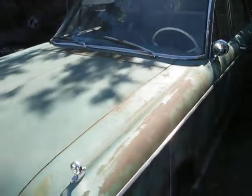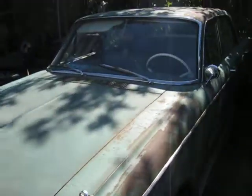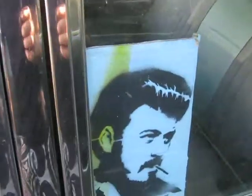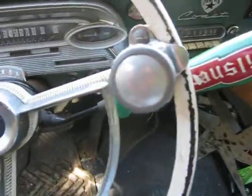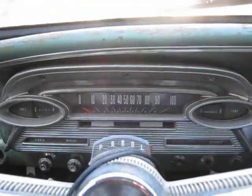Oh, the old Comet. Time to give this Comet some love. It's a 1961. It's got cat eye tail lights. It's called old style because it is. Ricky, he hangs out with us. And we got the Pilsner keg tap as a shifter. Super cool dash package. Sort of like horizontal cat eyes.